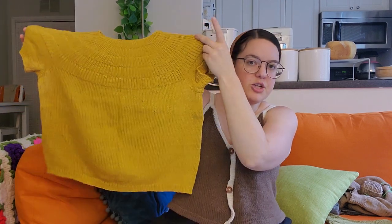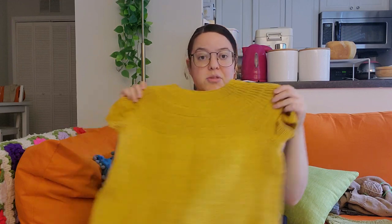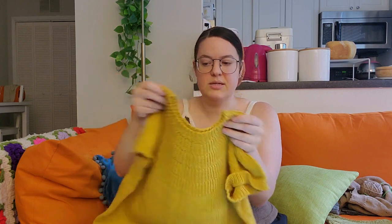And I didn't do any waist shaping, I didn't do any bust darts or anything like that. And I'm still happy with the fit. It still fits pretty well, but it is boxy because I didn't add any fit modifications. So I decided that I wanted to make another one because I already liked the fit, but now I know how to do German short row bust darts and waist shaping and all of that, and so I wanted to try that out. So I once again fell victim to the Lion Brand Yarns FOMO.